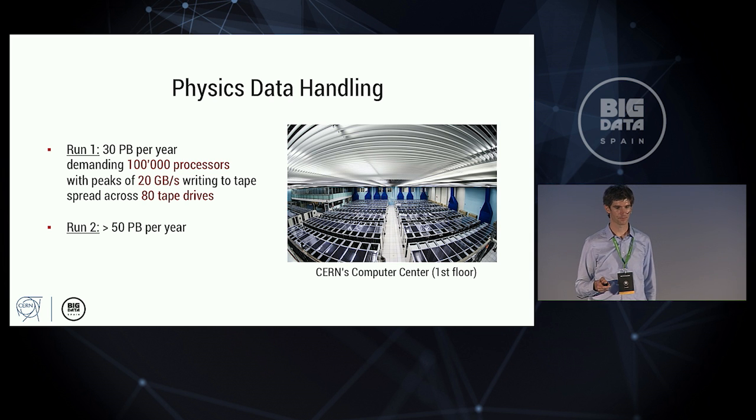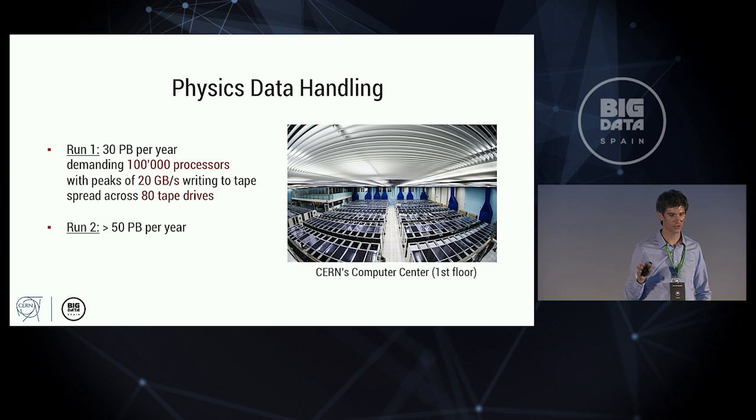So first of all, we have these 30 petabytes per year, and it needs 100,000 processors to, first of all, collect this data, and then to write it to tapes, because there are peaks of 20 gigabytes per second. And this is a lot, and also not really maintainable to just store on disk. We would just run out of space in the server center and always have to add more disks, if you like. And so we have 80 tape drives spread across to handle this. And in run 2 now, from this year on, we expect more than 50 petabytes per year to be stored.